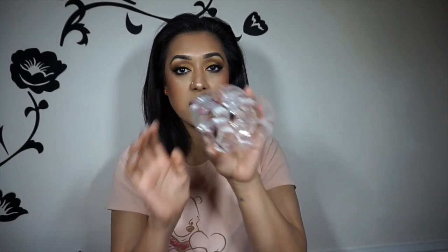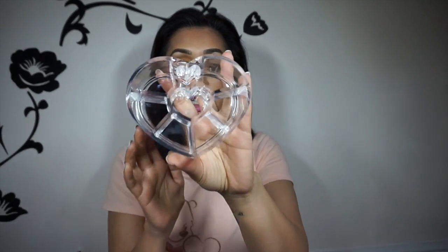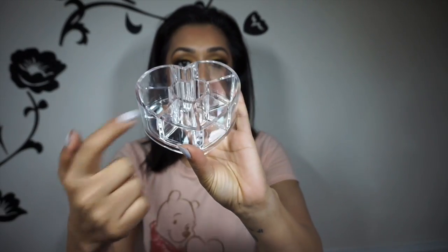I went to Tiger the other day, and Tiger is like, well, I'm sure only you guys in the UK will know about the shop. It sells really cheap little knick-knacky kind of things, like really random stuff. And I found this in there the other day. It is a makeup holder, cosmetic organizer in the shape of a heart. How cool is that? Look, all the compartments.